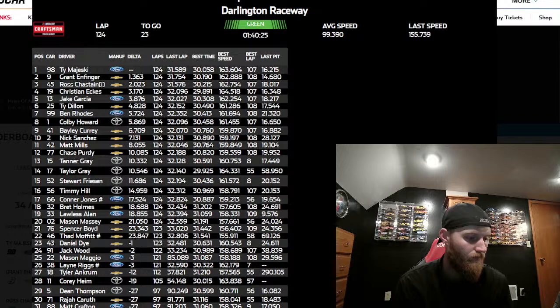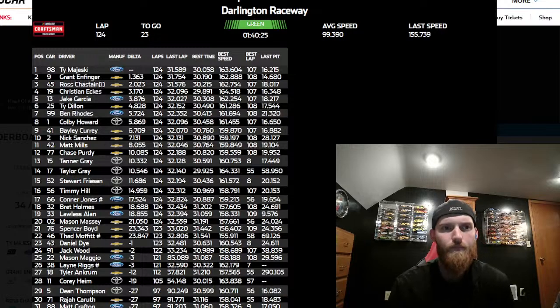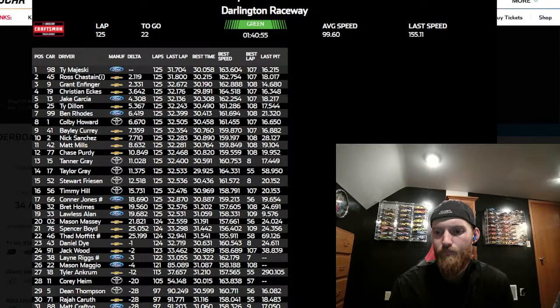Majeski now has opened up almost a 2-second lead. Tear-off on the nose of the 90s. Yeah, that could be plastic, overheating issues. Needs to try to tuck back underneath Ross, see if he can blow that off there. I wonder if maybe he intentionally let Ross go by in order to do just that.